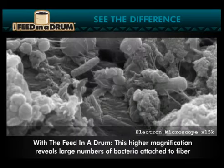This is a closer view of the fiber exposed to the rumen in cattle fed the feed in a drum. Magnification at 15,000-fold reveals numerous round and cylinder-shaped bacteria that have attached themselves to the fiber with thread-like structures. Equally evident are the large void areas that are indicative of extensive digestion of the fiber.